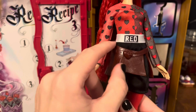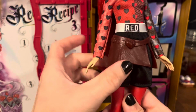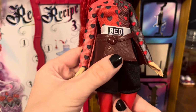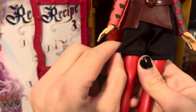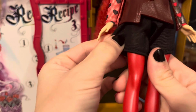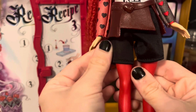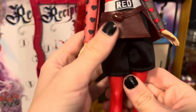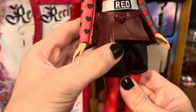And then we have these little shorts that say Red at the little strap right there. These are a typical athletic fit short, maybe a little thin of a fabric. This is the same fabric that was used on Neon Fright's hoodies. Then we have this little belt piece that is a maroon color.